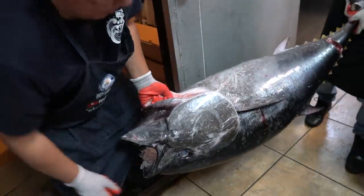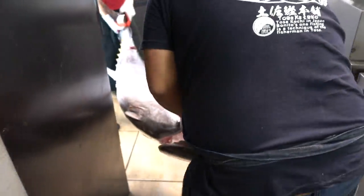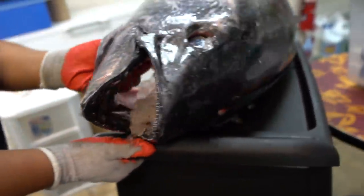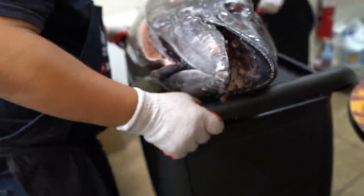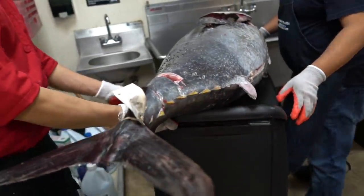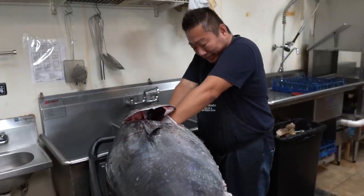Heavy, Hiro. Careful, careful. Oh man, look at this thing. Heavy, huh?